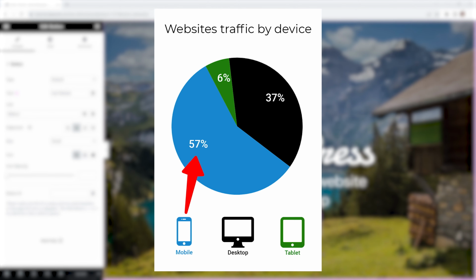Then for this direction we can choose reversed like this. So now you have your text first and your image second. I want to go back to how it was, but this is where you can change that. So now we can go through the rest of the page and everything else is looking perfect.